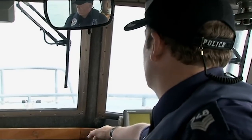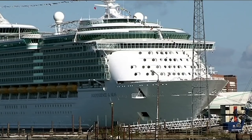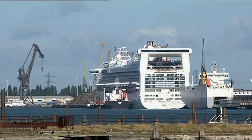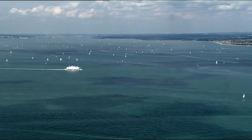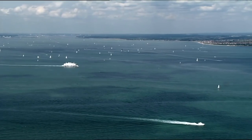The Queen Mary is just one of five cruise ships that will set sail from Southampton today. Once PC Murray has given them the once-over, they belong to Sergeant Simpson, who will make sure they get away safely. We frequently will escort the cruise ships from the port. Our main role is doing it from a security point of view, just making sure everything's okay, there's nobody out there that's going to do anything silly.